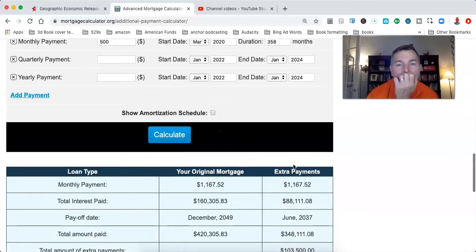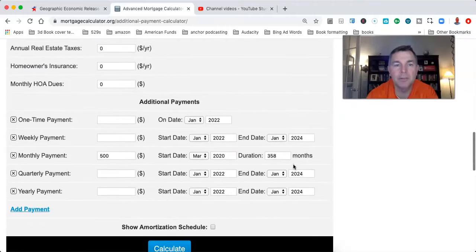Let's take a look. Remember, now we're going to save the money, not pay extra on the mortgage. At 5% interest, we'll have $162,000 after our 207th payment. We'll have $162,000 of extra money in this side account because we did not make extra payments.